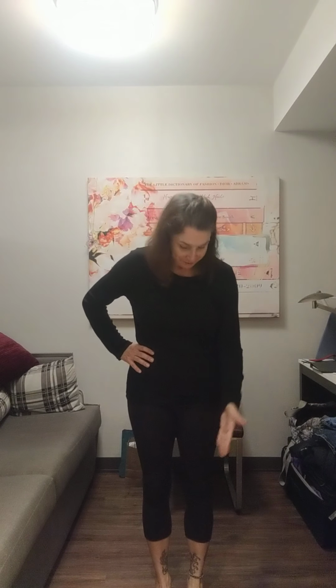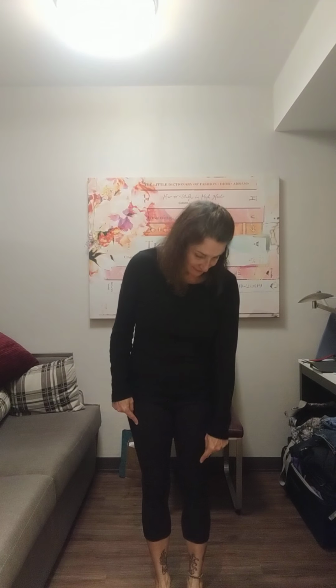Now, here's the rule. When I step back with my left foot, my right knee is going to stay over my right ankle. And I'm not trying to go very big. I'm just trying to balance myself. So I'm going to go back and up. I'm alternating. These aren't big. But notice all the time that you're spending on one leg.